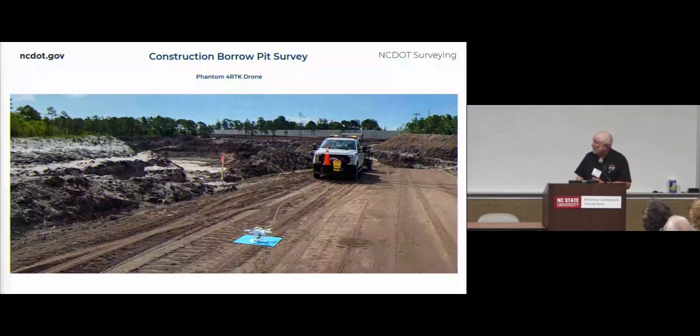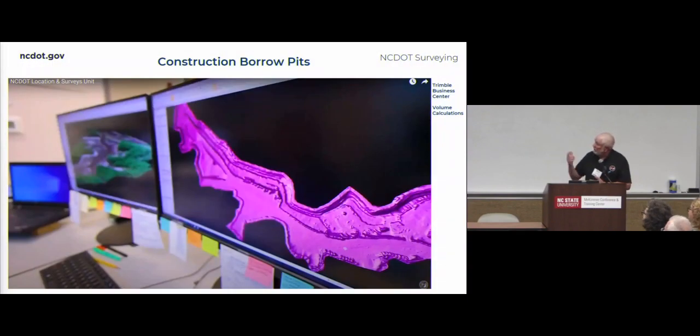And then here's a screenshot of that same pit in TBC with a surface.